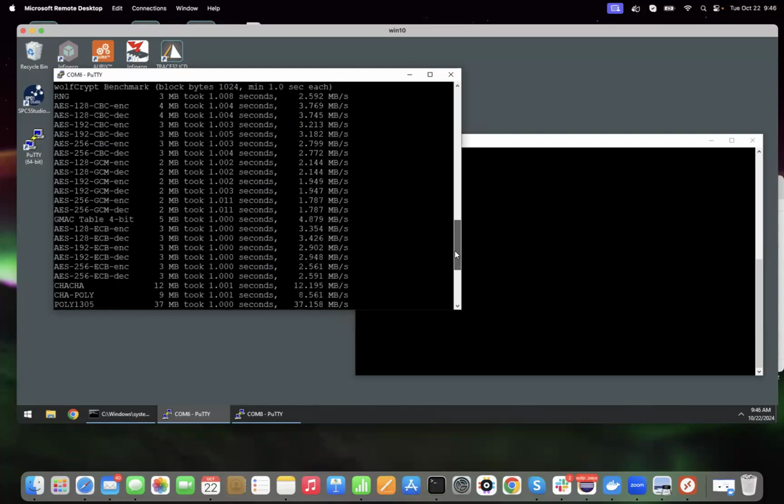And I'm just going to pick that AES 128 CBC encrypt. And you'll see we're getting about 3.7 megabytes per second. This is locally on the TriCore. Again, that's a 300 megahertz processor, plenty of cache. So that's a reasonable speed to see on that TriCore.